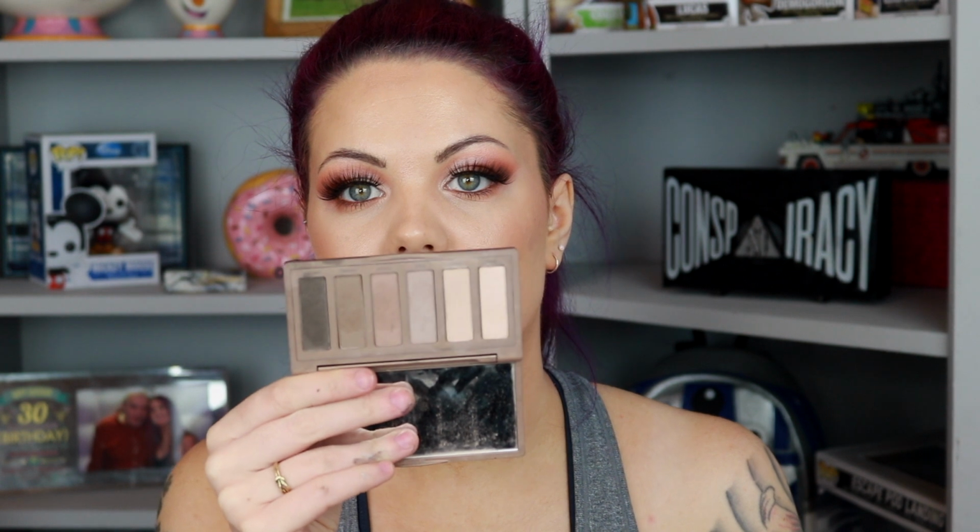I have the Urban Decay Naked 2 Basics. That's this one. And this is another one that is really just good for really neutral looks. I actually think that this is in my kit now too. I've pulled everything out of my kit just now because I want to go through it all and make sure that it's all good and stuff like that, because I don't know when I'm going to be using it again.